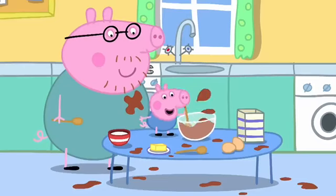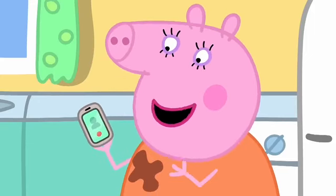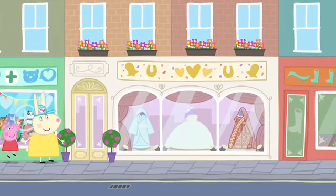Daddy Pig and George are at home, making chocolate cake. Yes, if you make the carrot cake, Mr. Rabbit, that would be lovely. Miss Rabbit is taking Peppa and Mrs. Cow to the dressmakers.